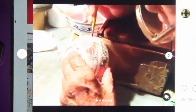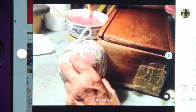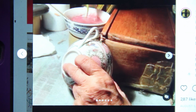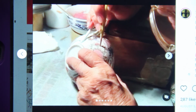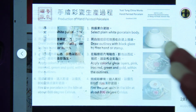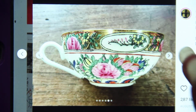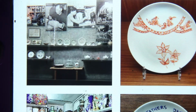Here you can see them painting. I can't imagine the painstaking details it takes to do something like this. He has his hand balanced on a wooden box to support his wrist. And I imagine that helps greatly for support and things like carpal tunnel because of the fine detail and the repetitive motions of doing this over and over. But this place is absolutely incredible.